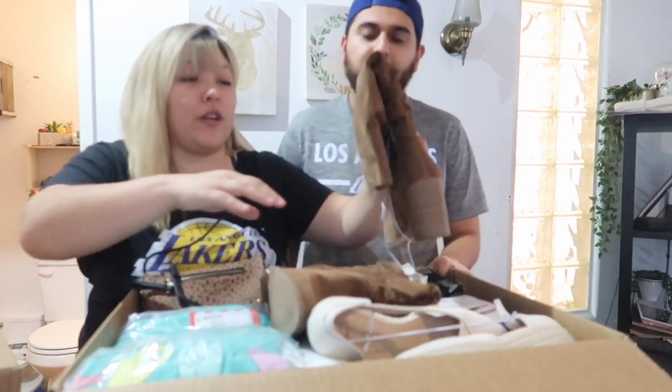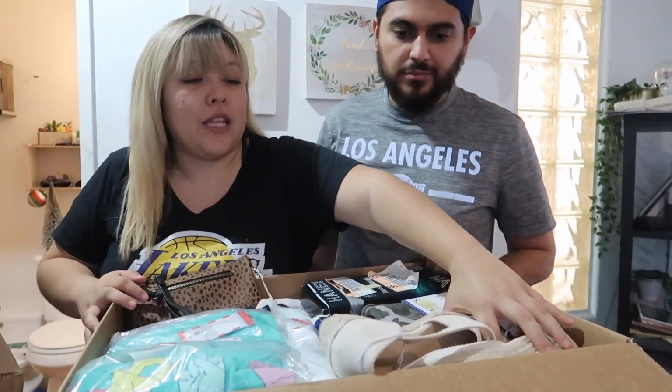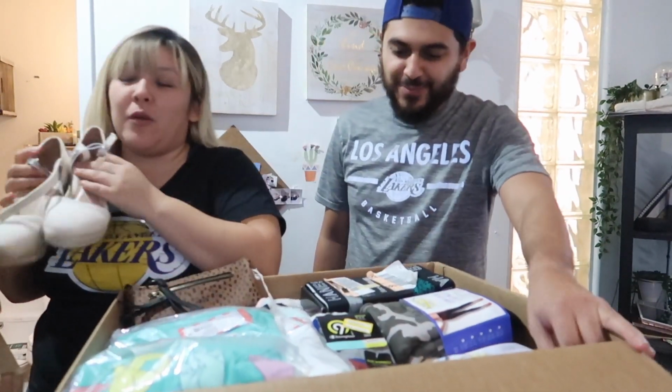So we're just going to quickly show you guys. It came with a pair of boots, and these were my size, so I was excited about that. It came with these summer wedges. They were also my size, so... How convenient of you. I know, I was shocked. Jay said they were ugly.